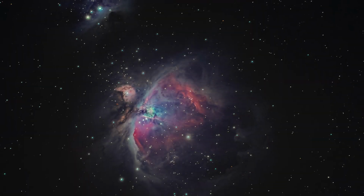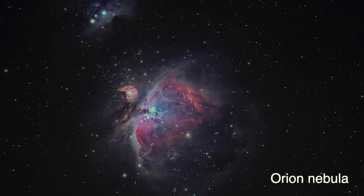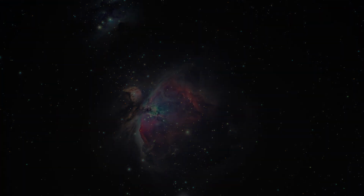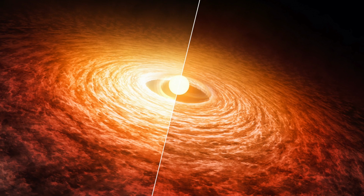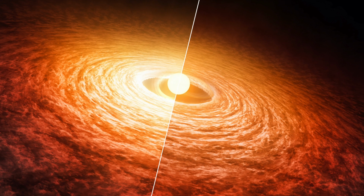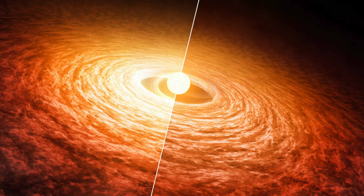Nebula are essentially massive star nurseries. They are where new stars form. These stars form when a part of the gas begins to collapse and become denser. Once a larger density of mass begins to form, the growth becomes exponential.